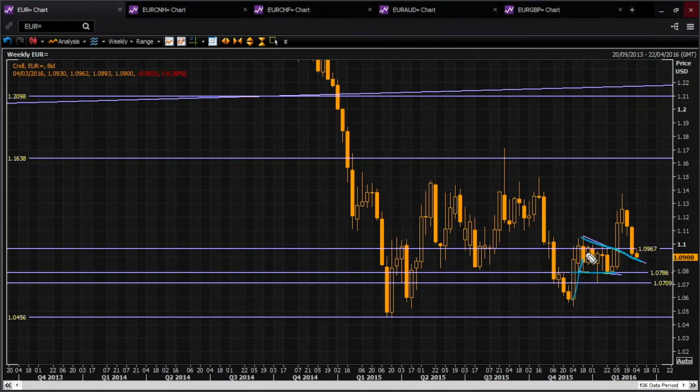This little bit of a flag slash wedge formation. We had the first initiative move up, we kind of consolidated, we moved back up. Now we've come to test this area again. We're not looking like we're really trying to hold a bid here yet. I'd say if we breach this area in here, it could likely be a pretty nice little swift move down to these 107.86s on the spot market. So keep an eye on that if you're looking at the Euro.